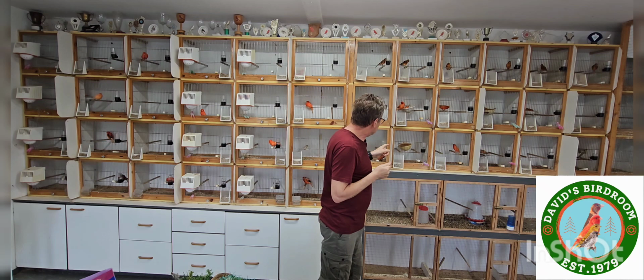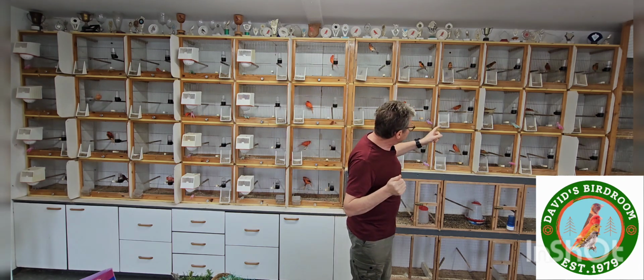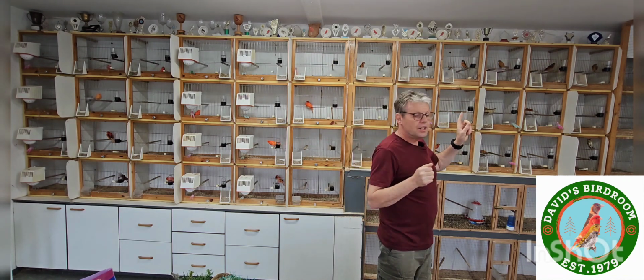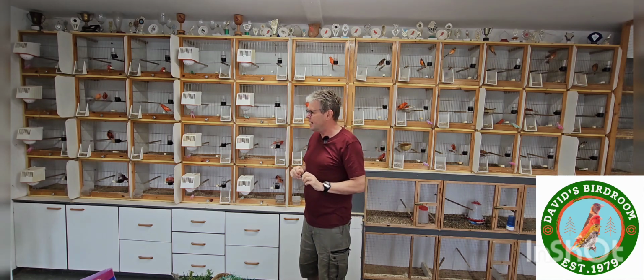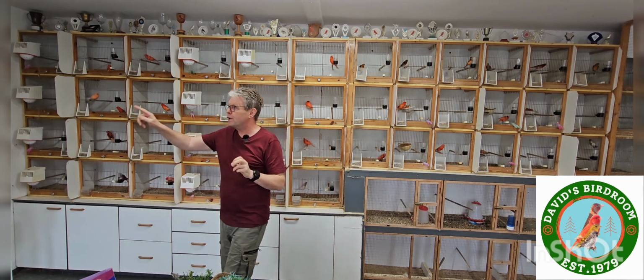14, there's full eggs, nothing happening. 15 will be due to hatch. 16, there is something hatched in there. And 17, there should be something due to hatch. So all is going well, we're only at the due to hatch stage. But what is interesting is what I'll show you over here.